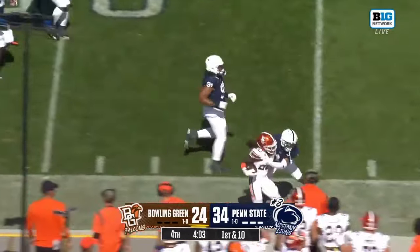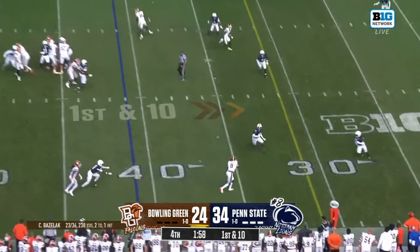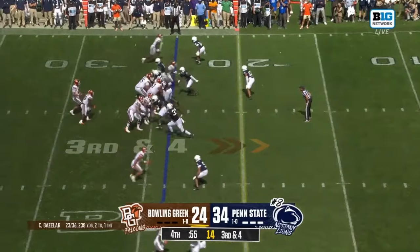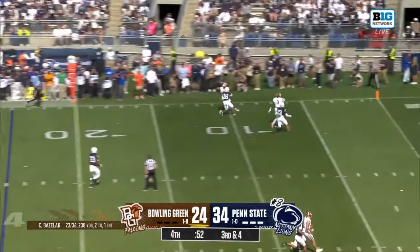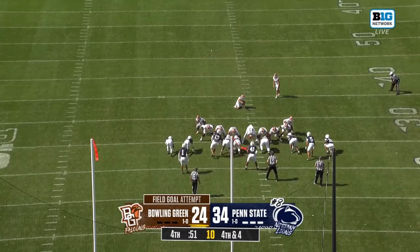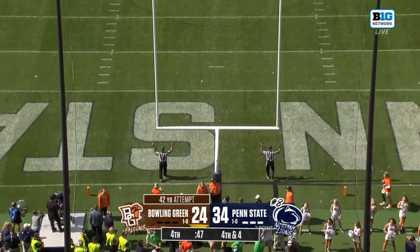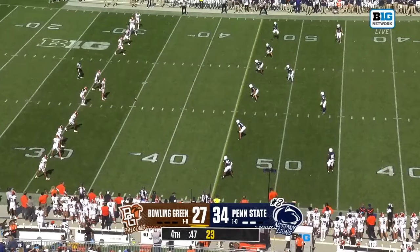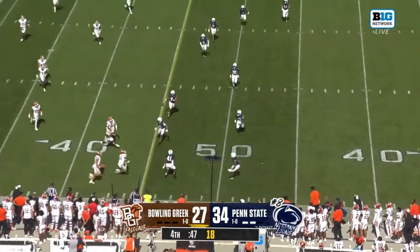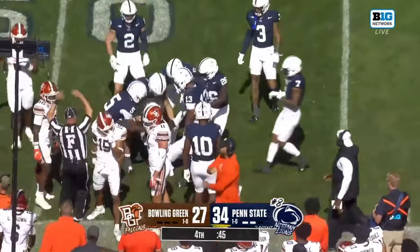Here's Peavy's to start the drive for Bowling Green. Part of the second half. Bazelak pumps, throws his favorite target, Harold Fannin Jr., out of bounds at the 30. Off his back foot, Bazelak sails it high in the direction of Malcolm Johnson. 2-yard try from the left half. Got it. Really good kick from Gleather. Trying to put away Bowling Green and recover this onside kick in week two. Long puts it in play. It is recovered by the linebacker, Kobe King.